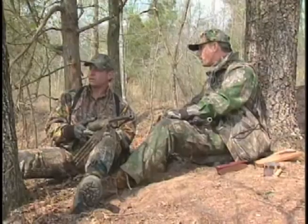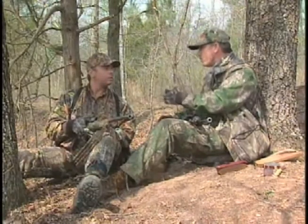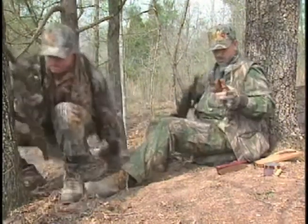In other words, he'll stand out in that field and gobble and look, and that's what that bird was doing. He was more or less trolling for a hen, and he came up through here just looking. He didn't even get in the right field. You notice that? And he came up to the edge of it and looked and seen no hens were there, so he ambled on. Let's see if he heard us, but he wasn't coming into these woods after it. Let's see if we can go track him down. All right, let's do that.